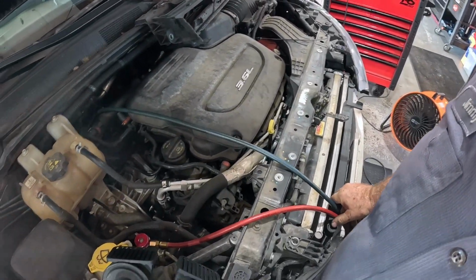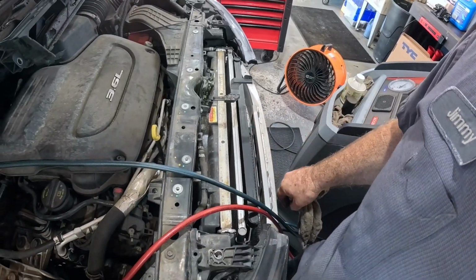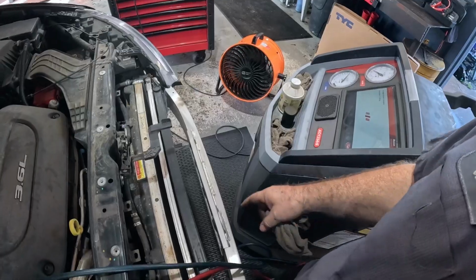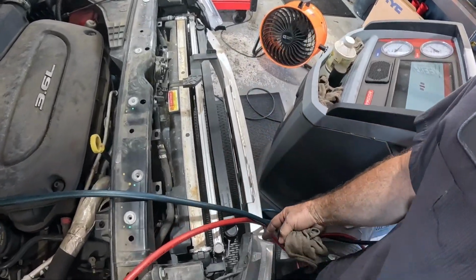I'm gonna sip some Dunkin' Donuts coffee, take a few minute break, let him know the radiator's leaking while we're in here if he wants to do that too. And then there's only a few more things to pull out now, and the condenser should come out pretty easily after that.